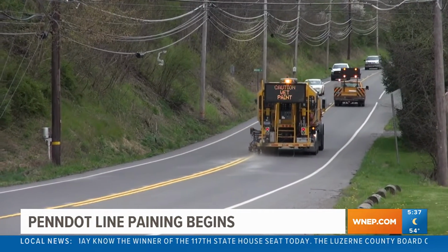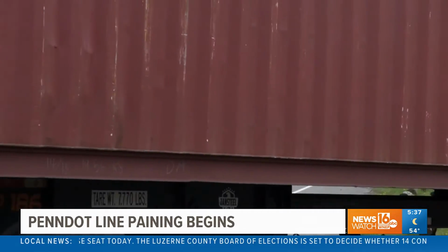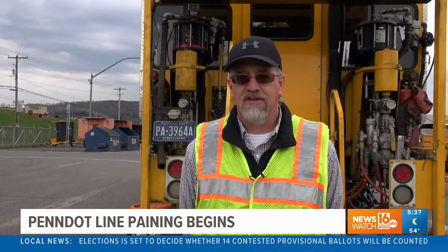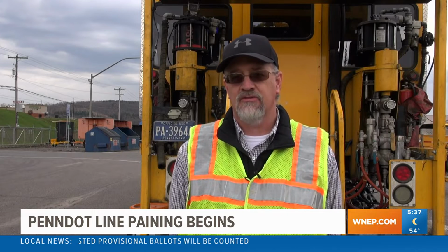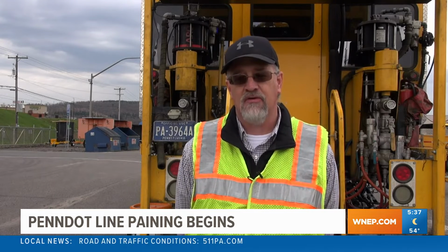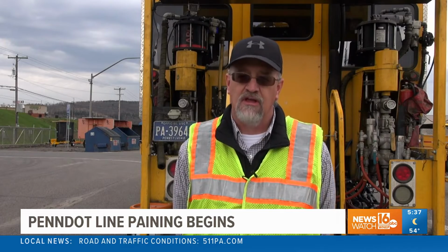When Newswatch 16 was doing this story, a tractor trailer got in between the paint truck and the supply truck. Road crews want to warn drivers to never do this. Hopefully you do not see the paint truck. If you see the paint truck, you are in our queue. And so the paint is more wet, and you may have already crossed wet paint to get in between our supply truck and our paint truck.